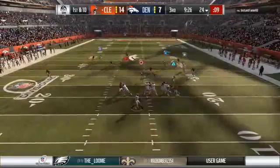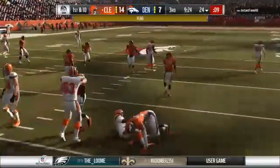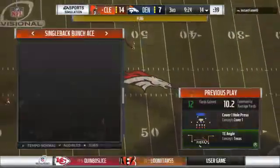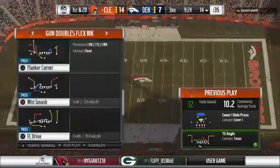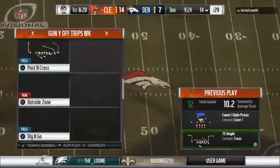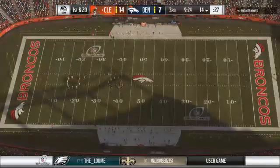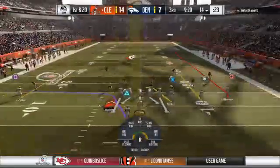Mayfield now looking to throw on 1st down. Drops it off for Chubb. He gets it forward for 4, maybe 5, but the flags fly. And this one could be coming back. So following the hold, they're in a bit of a hole here with a 1st and 20.